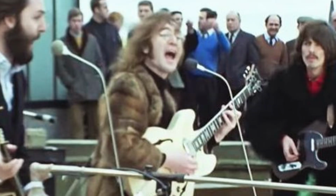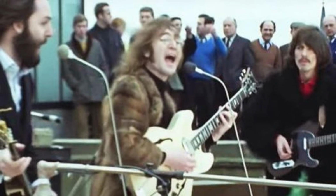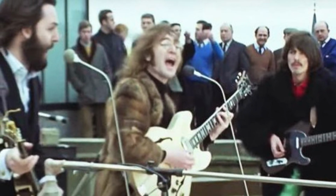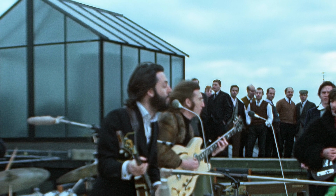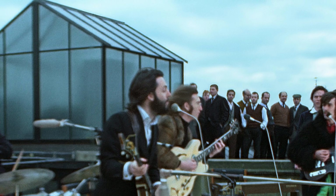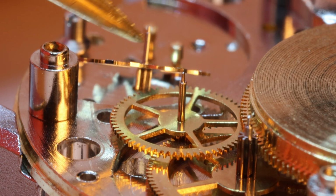The concert lasted for 40 minutes before the police arrived and told them to turn down the volume. I wonder if Miss Grime popped up to the roof to watch. And what did they grow in that greenhouse? Tomatoes and whatnot, probably?